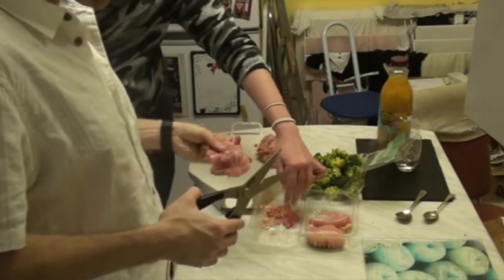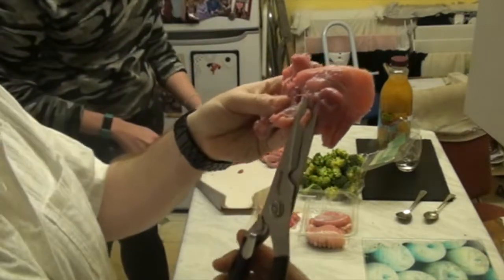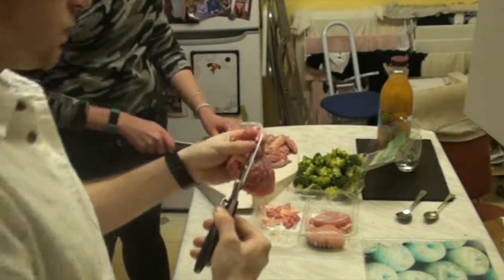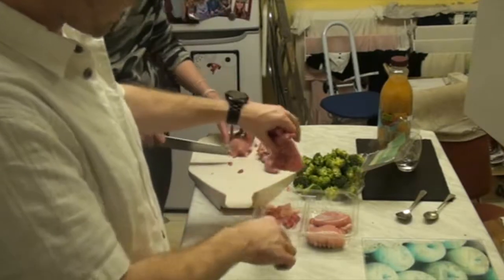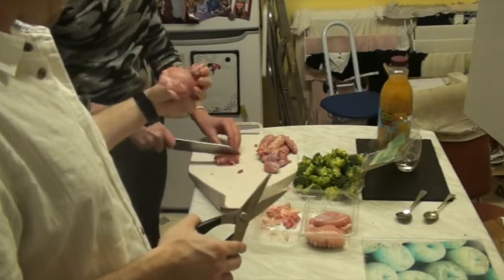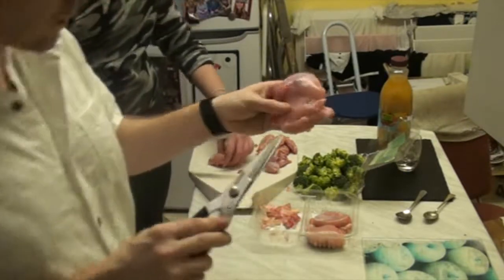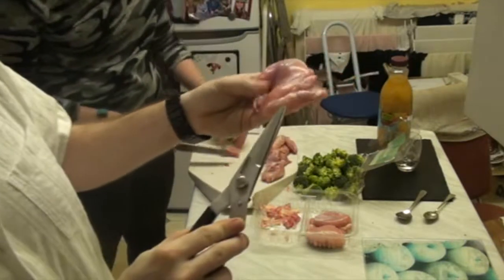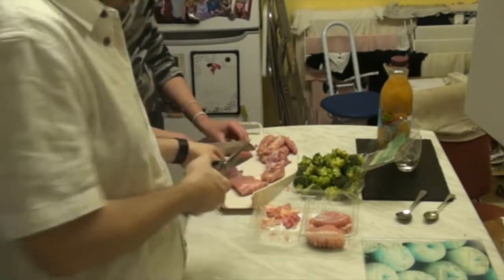Your finger! No, my finger's chopped off! So we're just getting rid of these white bits here, as you can see. The chicken fat bits, we don't particularly want those. I mean, they add a bit of flavour, I guess, but we don't want too much, no excess. We can't get it all off, but we'll keep a bit of it on there. What's wrong with a little bit of fat?